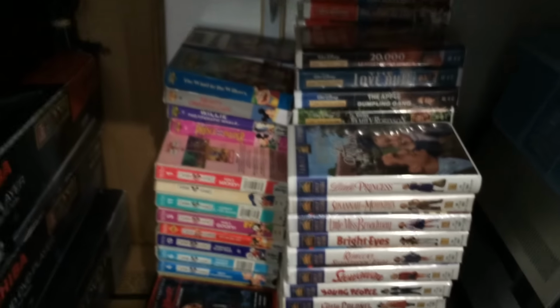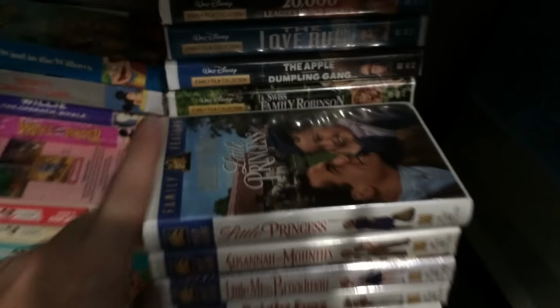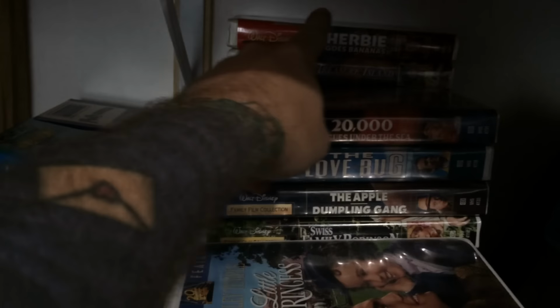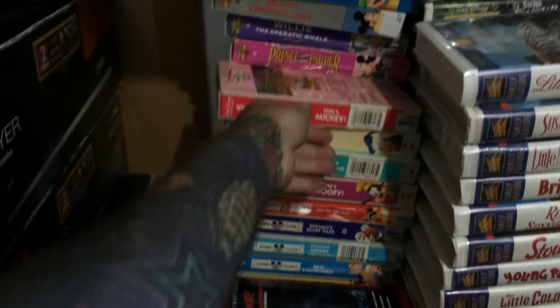My backup closet. Oh, you may be wondering about these. These all here are items that will eventually go into my library just once they're complete. Like I want to get the whole Shirley Temple collection right here. I gotta get all these numbers. I'm trying to get the whole Walt Disney Family Films collection, the whole Walt Disney Film Classics collection releases, Walt Disney Mini Classics. Here's a bunch of Walt Disney Studio Film collection. I want to get all of those. The Walt Disney Cartoon Classics collection. I want to get all those.